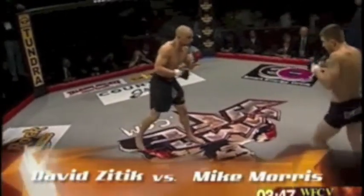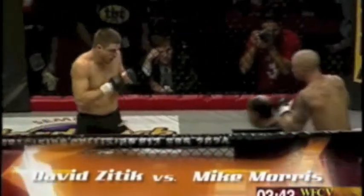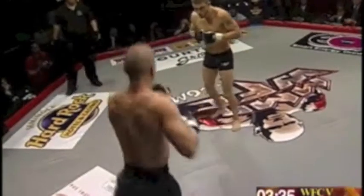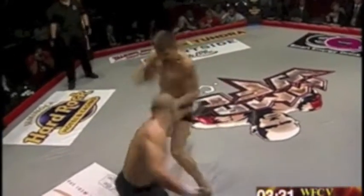And if you look, already after only about 4 kicks, take a look at Zitnik's left leg. It is already starting to redden and welt up. That's why that Muay Thai is so effective. Those leg kicks can really damage your opponent. Take a look at that leg right there. Brutal. Goodness. Oh my gosh, that is a welt. That almost looks like another tattoo right there. Zitnik well adorned with the tats.